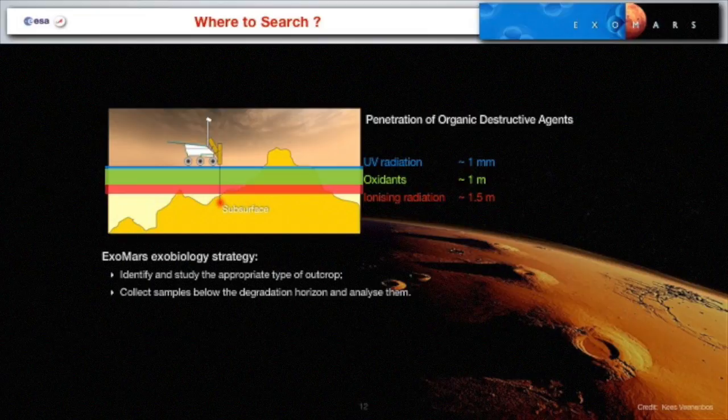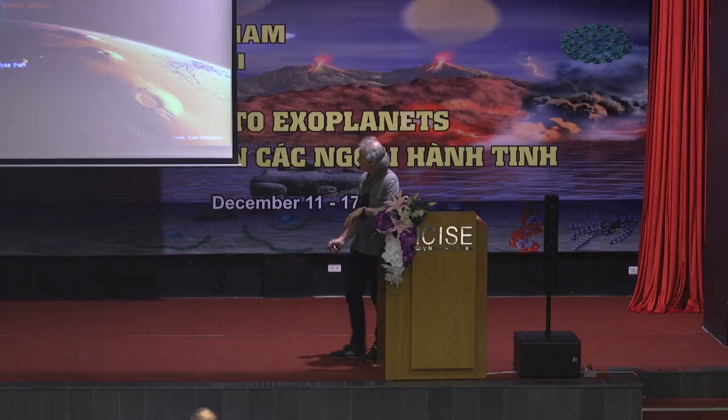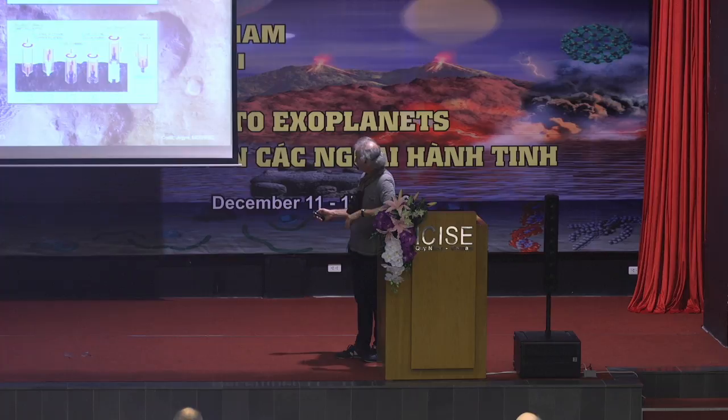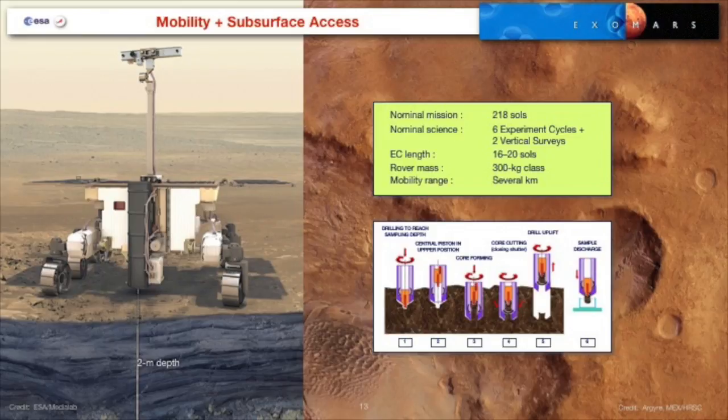And these samples, after being extracted, will be analyzed in the rover. We would like to do that over a few kilometers of excursion during the duration of the mission. So here you have a sketch of the drill. The idea is not to make 2-meter cores, but to make very small cores, a few centimeters in depth, at depths down to 2 meters if we need that, and to bring them back to the rover. So the nominal mission will be something like 6 months, 218 sols.